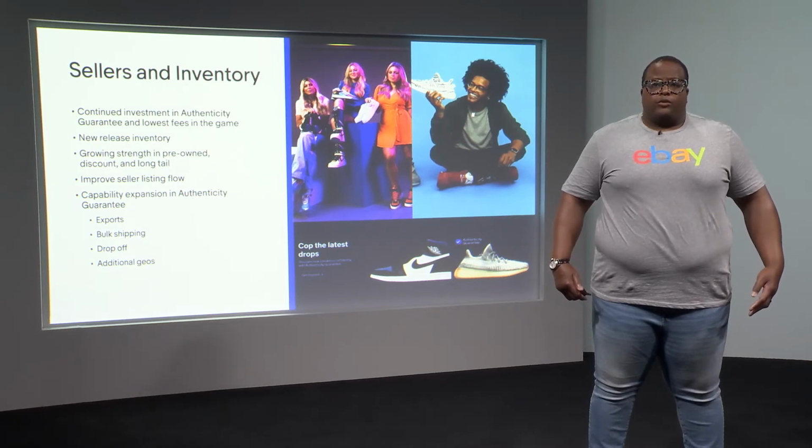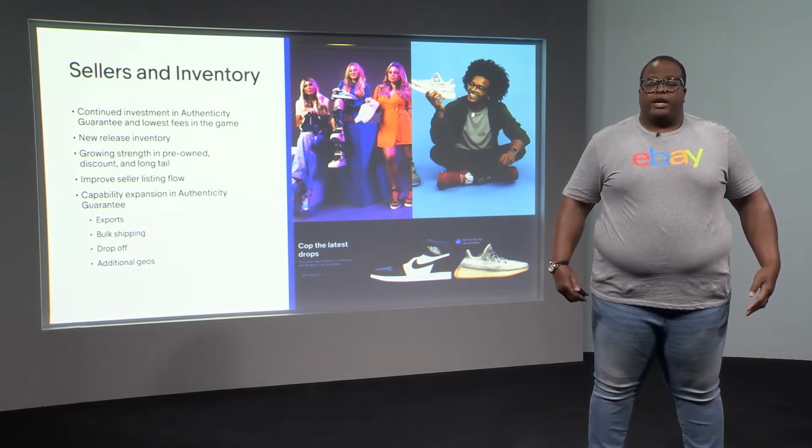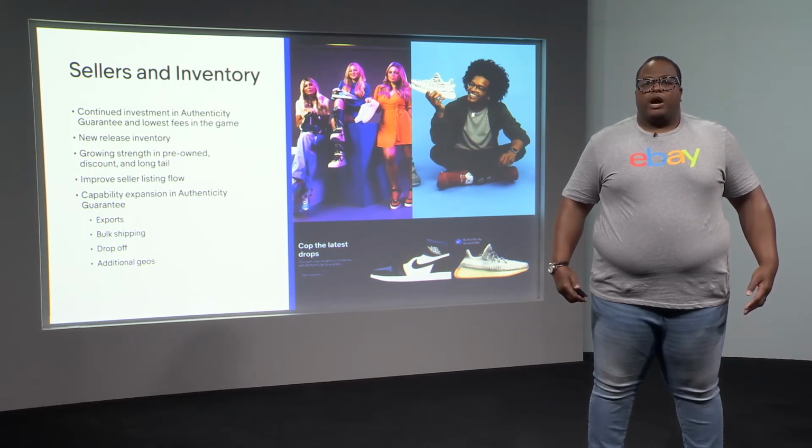For sellers, we're improving our listing flow. This is very important because, again, we want to make it easier for you to sell your items on eBay. And as we do those things, we want to hear from you. We're also looking at how we can expand authenticity guarantee to support more import-export business, how we can do things like bulk shipping or product drop-off to make it easier for you to sell, and also what additional geographies or regions make sense for expansion.